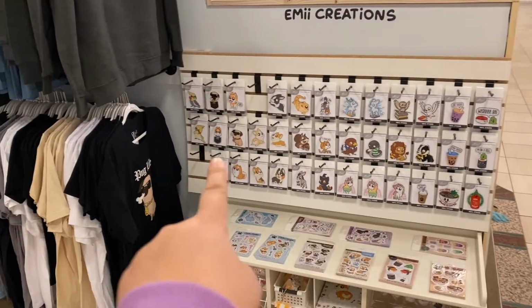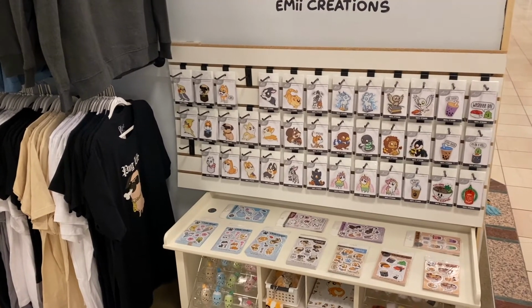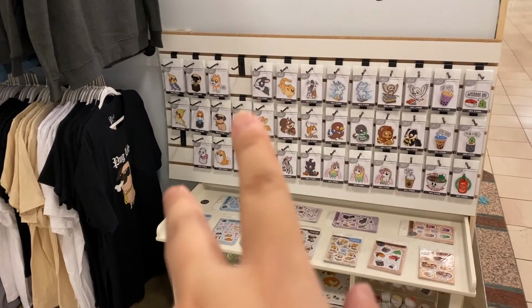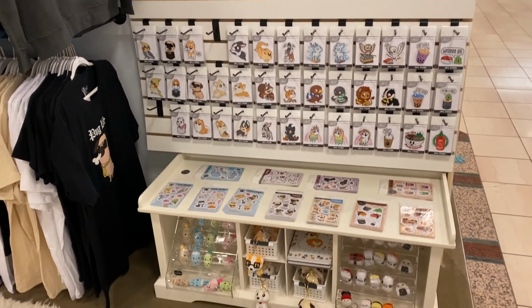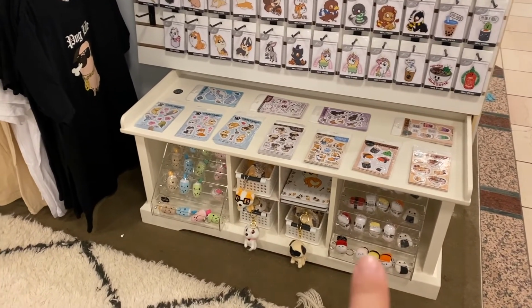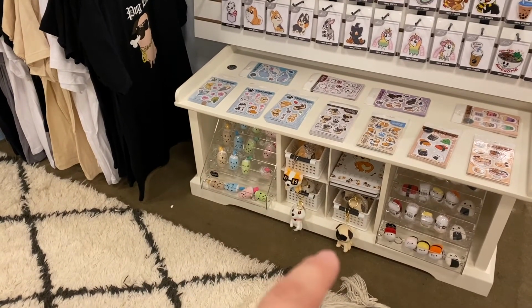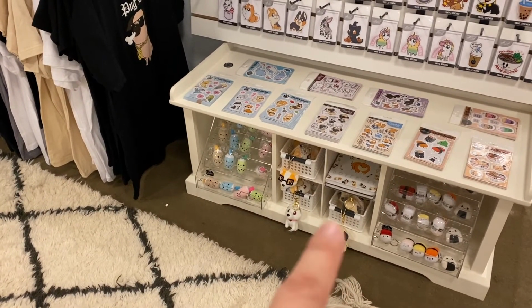We have our 3-inch best-selling stickers here. It's not our full collection, but we did include a good number of them. And then we have the sticker sheets right under them, and the keychains are on the acrylic tier displays. The dog keychains are in the middle, and then we have little notebooks in the last small cubby area.